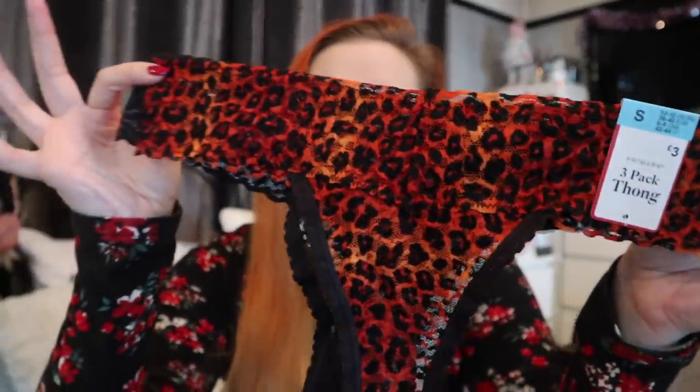Now something that I know is going to fit, as I say, we have underwear. Your girl has got some more £1 thongs. So I've got a 3-pack this time, 3 pairs for £3. We have got the classic, but I thought this was a little bit saucy. A bit of a leopard print for upcoming Valentine's Day, perhaps. So you've got the leopard print, and then it's just simply a plain white and a plain black. My lovelies, you cannot go wrong for these. You can buy them singly on their own for a quid.